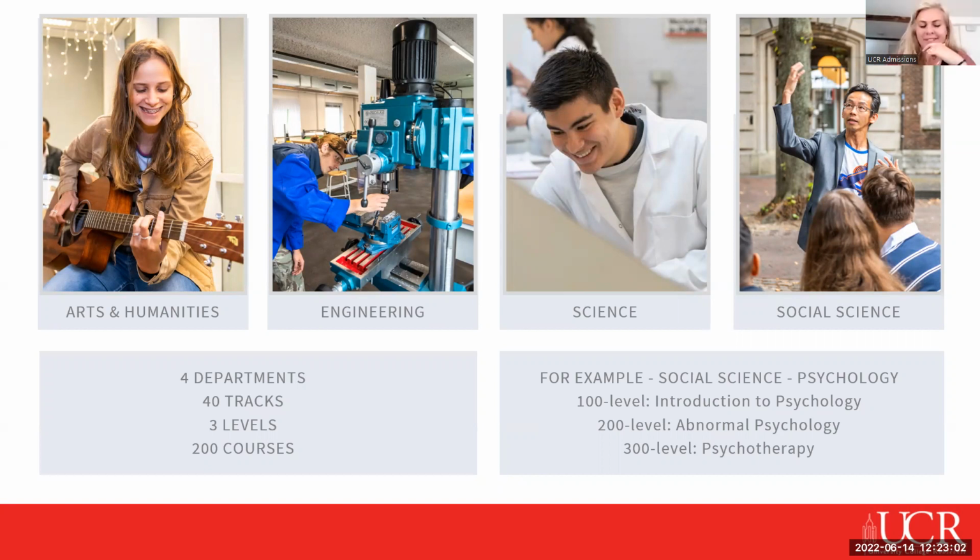And I know this always sounds like a lot. So just to give an example, I think that it helps to envision all of this. As you can see on the screen, one of the majors or departments is social science. Within that social science department, you then find psychology as a track or academic discipline. Then within psychology, I think there's 8 different courses, but to give an example, we have a 100 level course, Introduction to Psychology. There's a 200 level course that you can take after finishing that introduction level course: abnormal psychology. And if you really want to move on to intermediate level, you can then take psychotherapy as a 300 level course. And having those 3 courses then rounds off taking psychology.